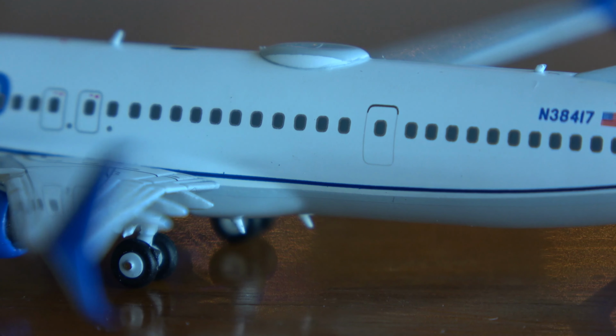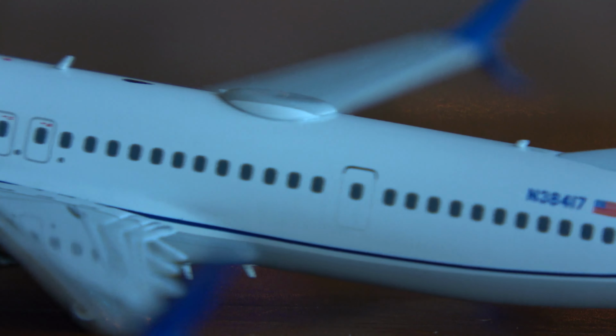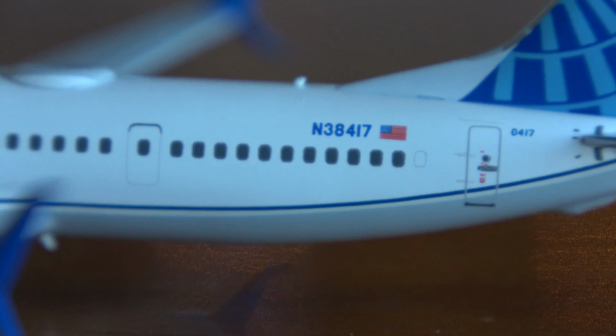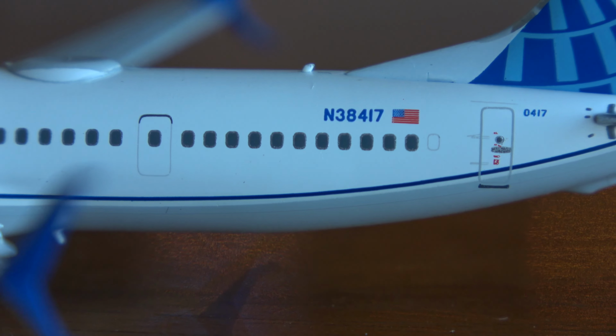We got the extra emergency door back here due to the number of passengers that this aircraft can hold. It needs an extra emergency door. Pair of antennas. I love the Wi-Fi box with the gray top, just like the actual aircraft has. Registration is N38417. A really cool model there. I love this one. This is a nice model.